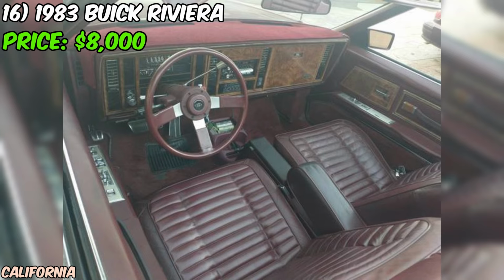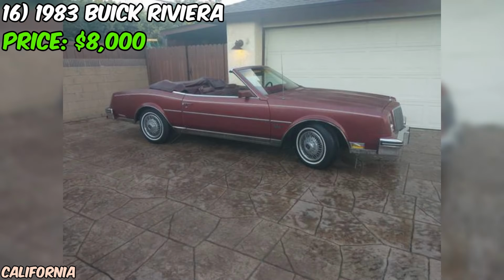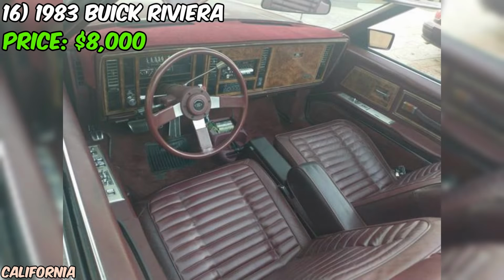part of the charm. One thing that really sets this Riviera apart is the fact that it's a convertible. There's just something about cruising down the road with the top down that never gets old, and with this car, you can do just that. Imagine feeling the wind in your hair as you take this beauty out for a spin on a warm summer day. It's the kind of experience that every car enthusiast dreams of.